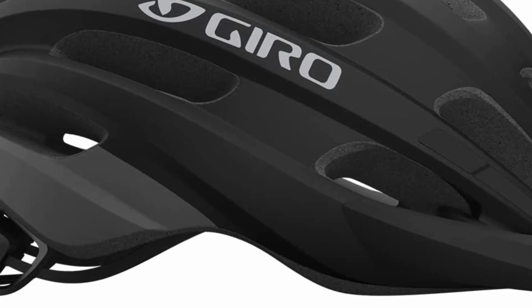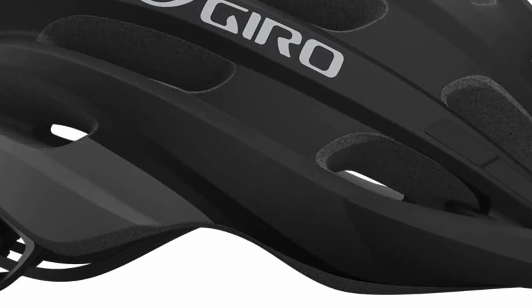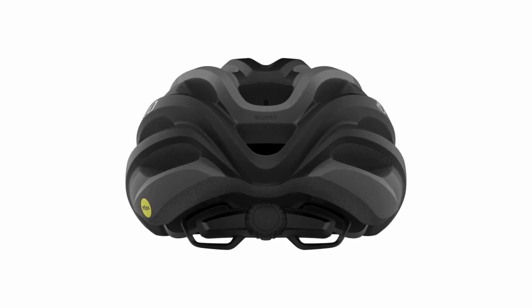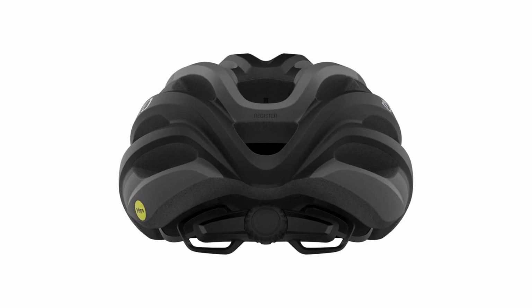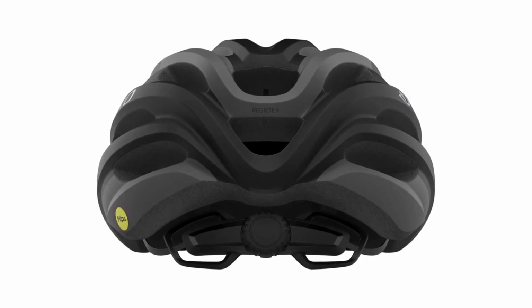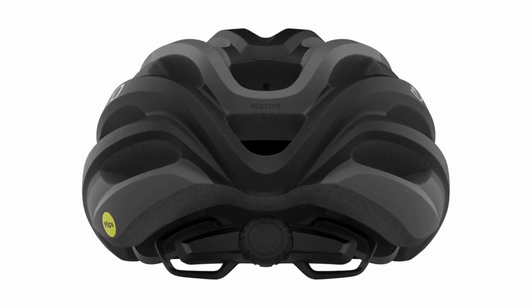We think the Register is a slightly more versatile model than the ISOD, but we're not entirely sold on it. While the visor improves the helmet's performance in certain conditions, it's a minor change, and we don't know if it's really worth the extra money. A larger visor would have a more pronounced effect that would help justify the price difference.